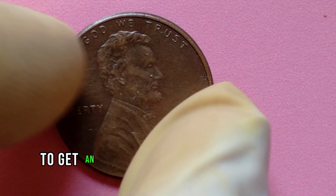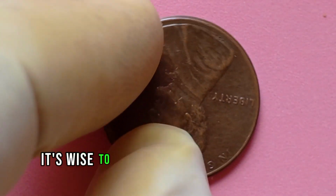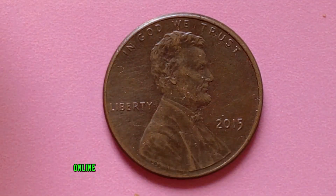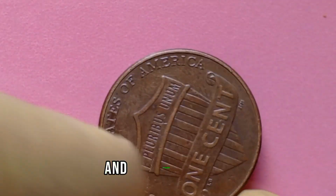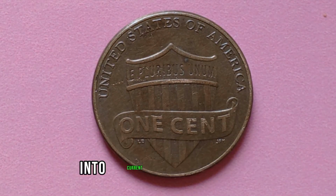To get an accurate value for your 2013 Lincoln penny, it's wise to consult a professional coin appraiser or check recent auction results. Online marketplaces like eBay and specialized coin auction sites can also provide insights into current market trends.